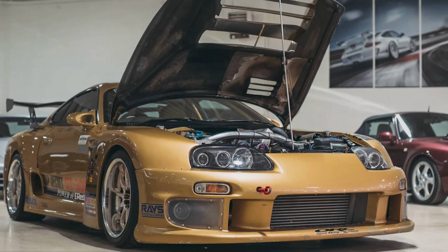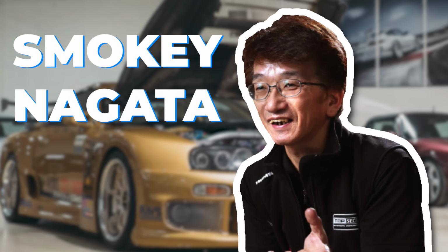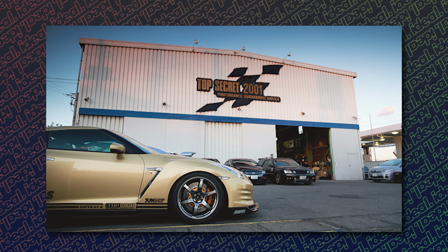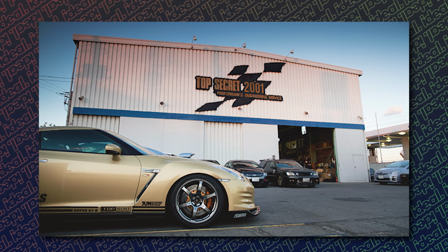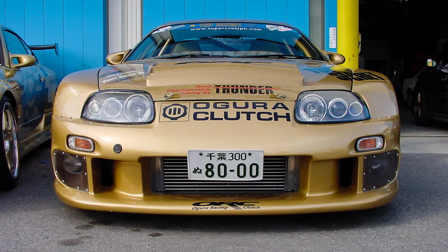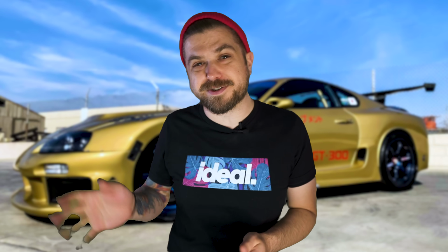This Supra was built in the dark in the wee morning hours by Smokey Nagata, a big brain over at Greddy at the time, which is why the company that he founded is called Top Secret. He basically built it in secret. But thankfully, the secret is out, and we were able to witness the birth of his V12 Mark IV Supra, which also was witnessed by the police, and he got into a lot of trouble, but that's a whole other story. We should definitely do a video about Smokey Nagata.